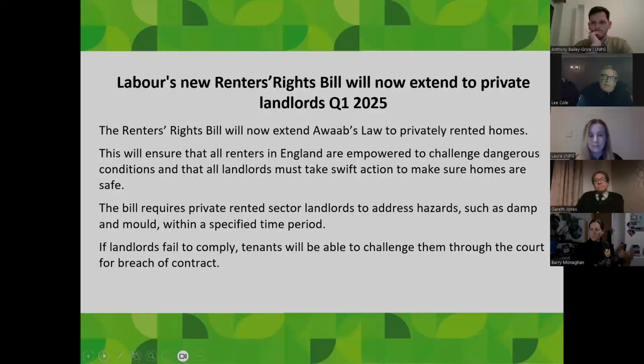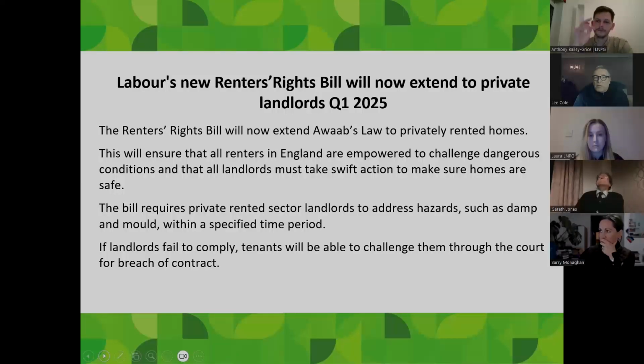So Labour is set to push a new bill. It really mirrors Awaab's law in social housing, which has had a huge impact there, and I believe it will have a huge impact in the rental market. I'm going to come on to what they do in the social housing market. But the upshot of it all is that if you fail to take action, you're risking, and I don't like this phrase, the ambulance chasers of the legal profession making money from you, because that's all they're doing. We already see it in social housing, and I think that will follow through into the private landlord sector.